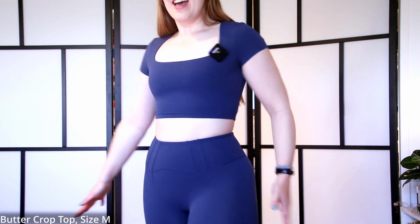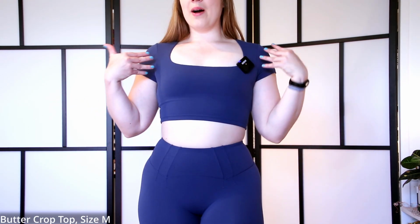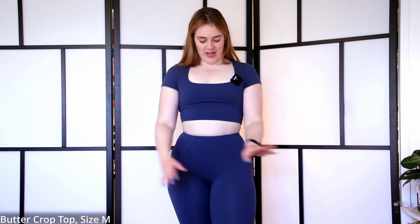I'm happy I picked it up because that's a piece I wasn't too sure about. But I mean, look at it. It's so cute. You can also pair this, again for lifestyle, with just a pair of jeans or some shorts or something. And I think it would look super cute. But yeah, ooh, I like it. I like it a lot. I'm happy about this one. And I'd like to see more of that.